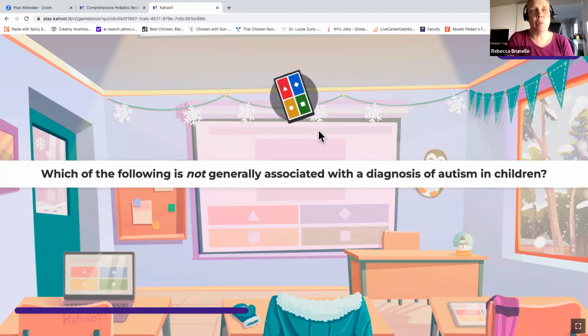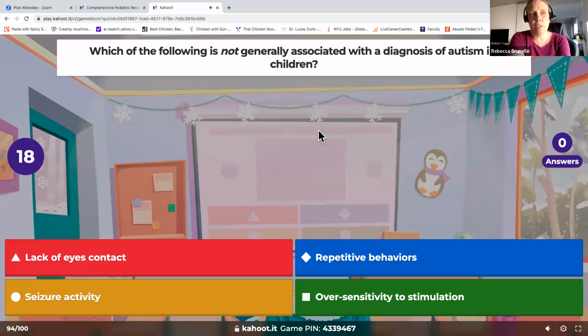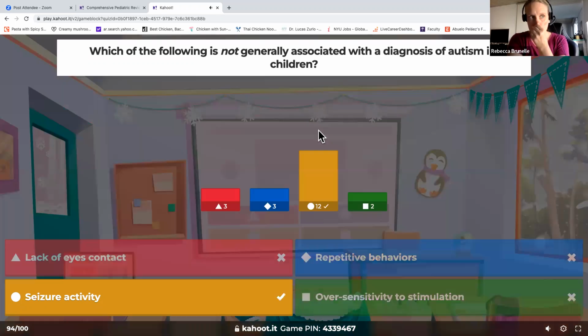So which of the following is not generally associated with the diagnosis of autism in children? Lack of eye contact, seizure activity, repetitive behavior, or oversensitivity to stimulation? Yeah, so seizure activity is not. Good job.